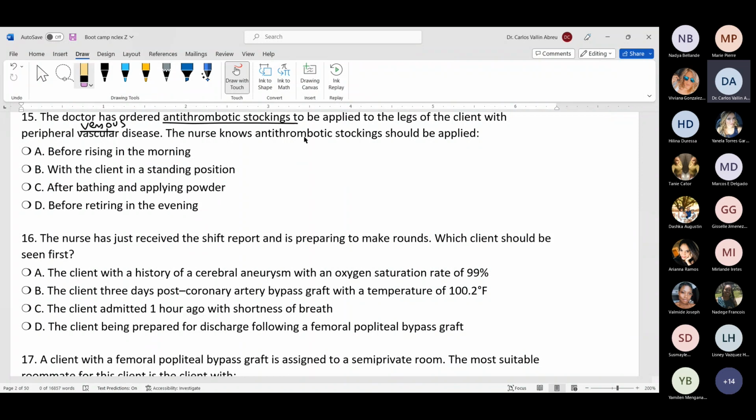The nurse knows antithrombotic stockings should be applied: A. before rising in the morning, with the client in a standing position; B. after bathing and applying powder; C. before retiring in the evening. A. I understood A. Okay, I agree.